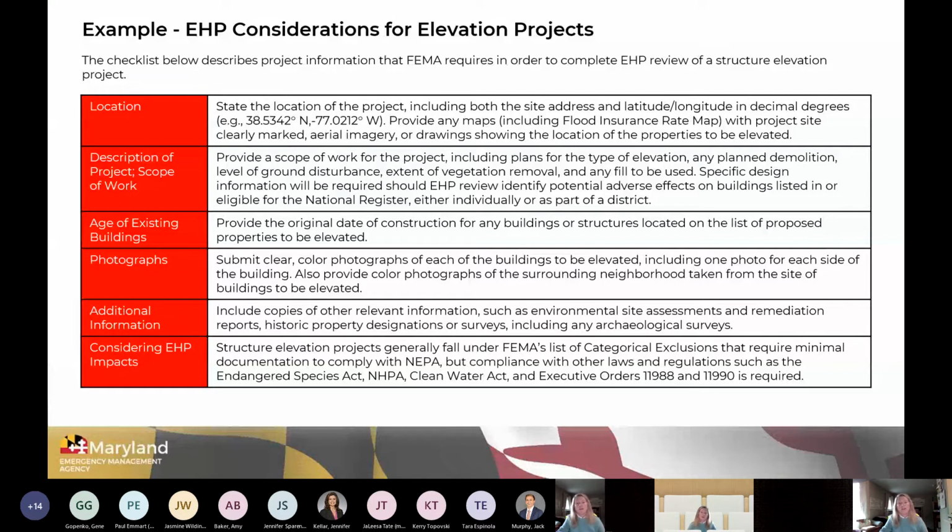And to note that structure elevation projects generally fall under FEMA's list of categorical exclusions that require minimal documentation to comply with NEPA, but compliance with other laws and regulations like, again, the Endangered Species Act, National Historic Preservation Act, Clean Water Act, et cetera, are still required. The categorical exclusion that FEMA has is, in a nutshell, how they classify different projects to smoothly go through that NEPA process. So it's sort of a programmatic way to consolidate reviews in one place and somewhat expedite things.